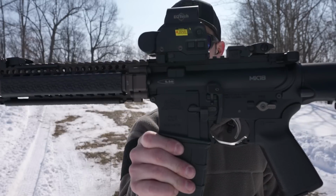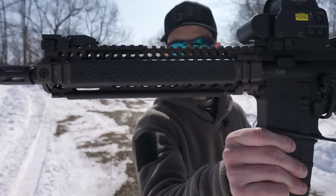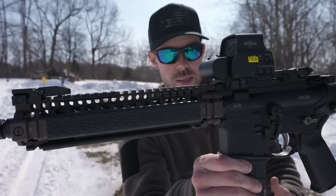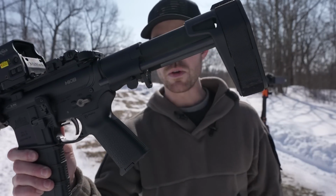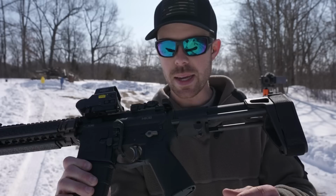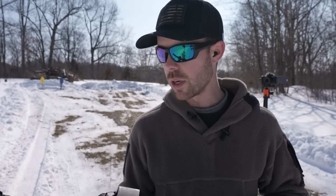So just to give you guys one more look at this thing up close, it is bad to the bone. It's got the RIS-2 handguard up front, which is something Daniel Defense is really well known for. I went with the PDW SB pistol brace, and it is on a Palmetto State lower. The complete Daniel Defense pistol wasn't available when I bought this, or I probably would have just got the complete.